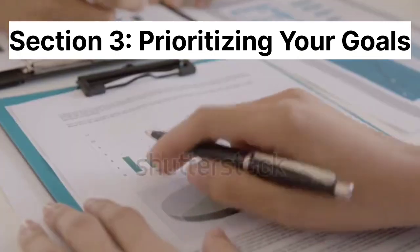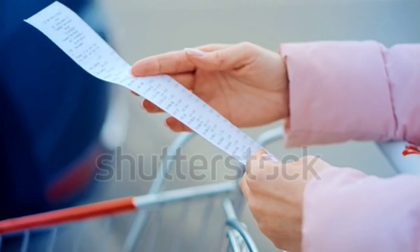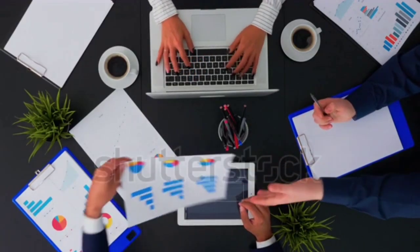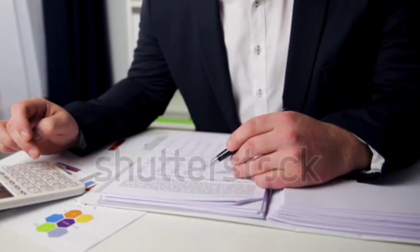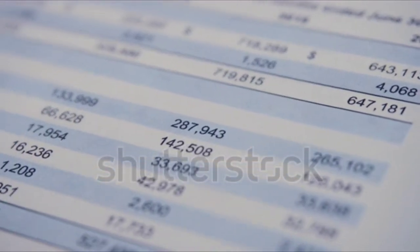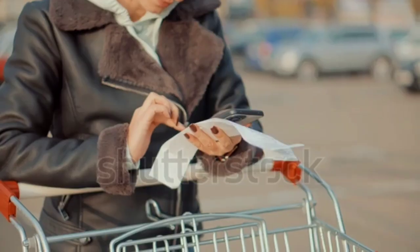Section 3. Prioritizing your goals. With so many goals, it's easy to feel overwhelmed. That's why prioritizing is key. Start by identifying which goals are most important to you. Is it paying off debt, building an emergency fund, or saving for a big purchase? Rank your goals based on urgency and importance, and focus on tackling the top priorities first.